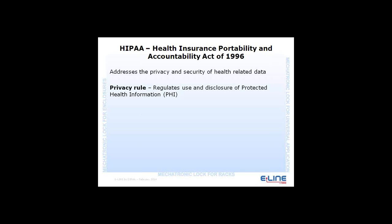Many of you may have filled out a form in the past that authorizes another individual other than yourself to view your health information. One of the main tenets of the privacy rule is that an individual must explicitly authorize another individual to view their health information. The rule that most relates to a data center, though, is the security rule. The security rule covers electronic protected health information, which is also known as EPHI.